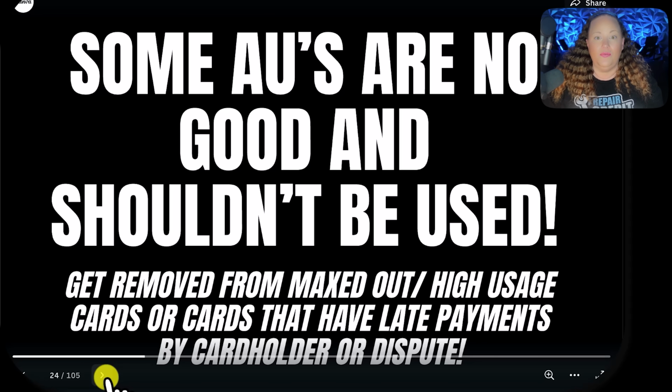Some authorized users are simply no good. What we are looking for when it comes to buying an authorized user, or even having a friend or family member add us as an authorized user, is 100% payment history. They can never have been late. All right. We are looking for low credit utilization, under 15% of the credit limit. Now, I know sometimes life happens, right? And all of a sudden we look at this authorized user account that somebody added us to years ago and it's maxed out. Oh my God. What do we do then?